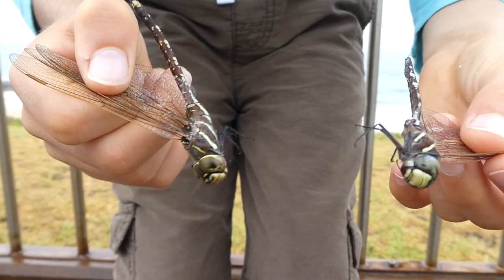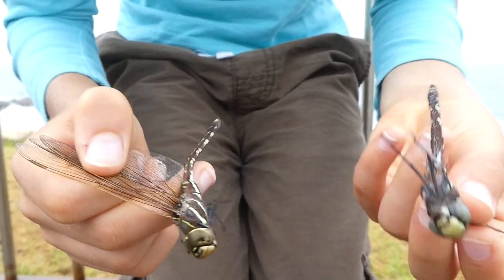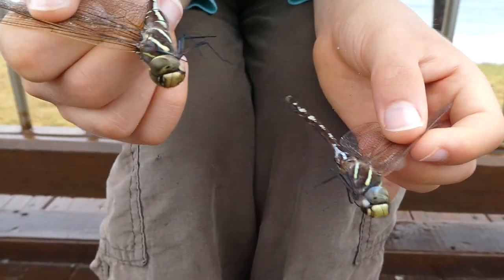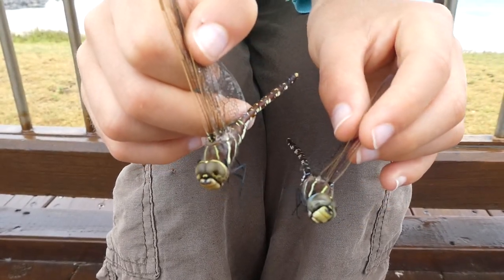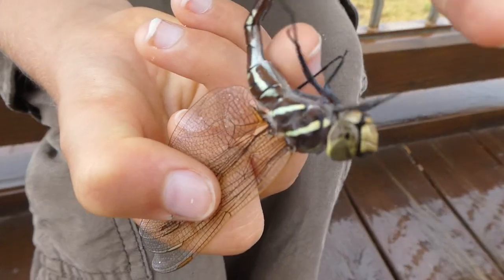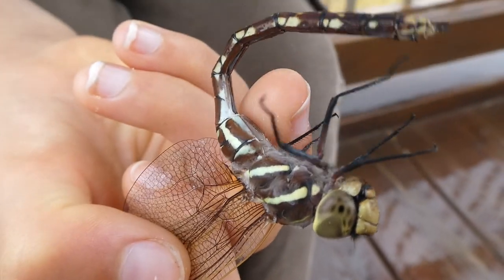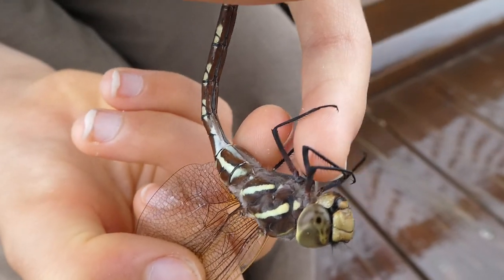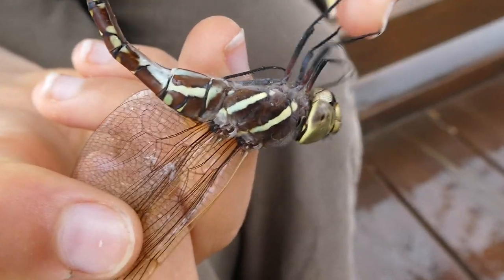They use their excellent vision to catch flying insects. And their six legs are arranged like a basket, and they use that to catch their flying prey. When you find dragonflies near a fresh water source, it's a good indicator that the fresh water is very healthy.